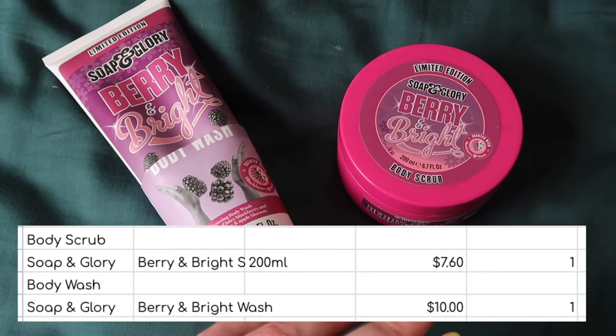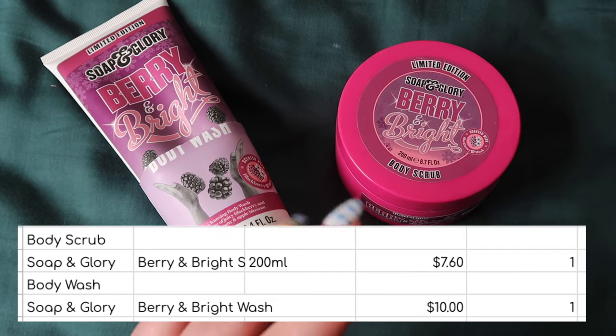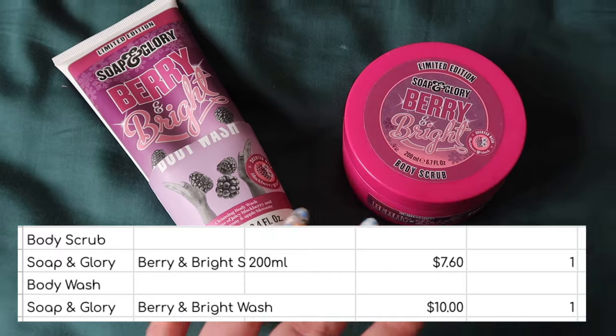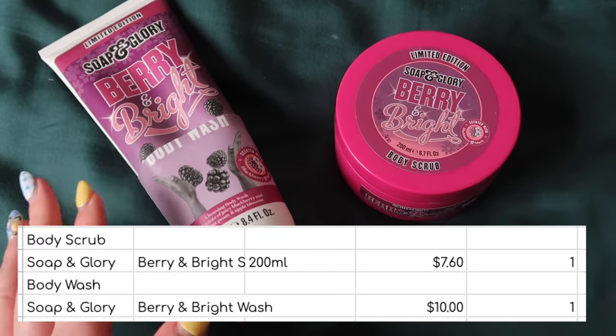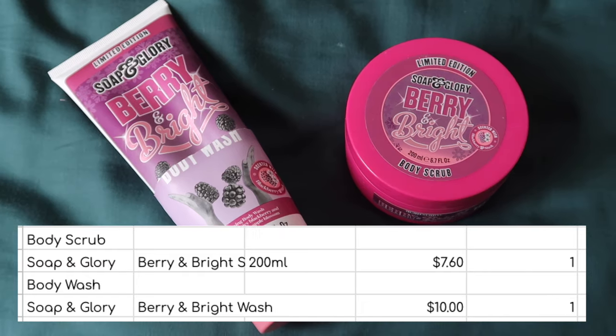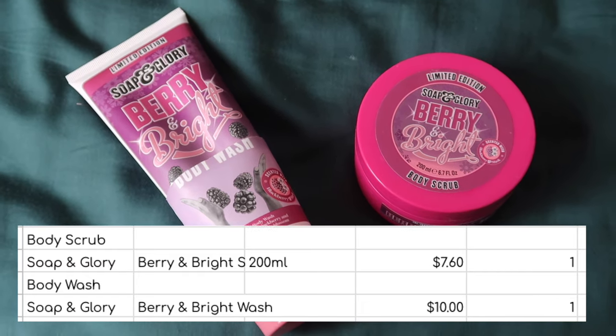The scrub wasn't really scrubby enough for me. It was one of those ones that had slight scrub particles but in a very thick base. So I didn't really find that as exfoliating as I personally enjoy. But as I say, they were both limited edition, so I don't think you can get them anyway. So it doesn't really matter what I thought of them at this point, does it?